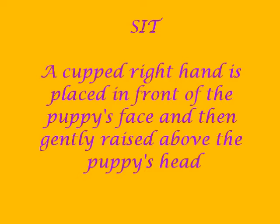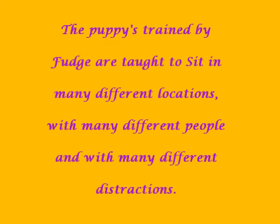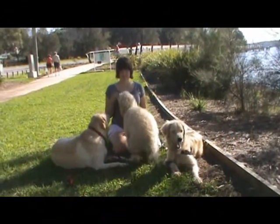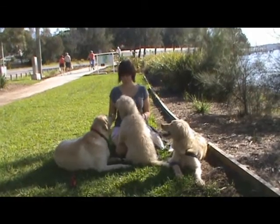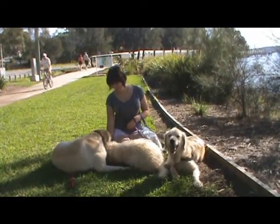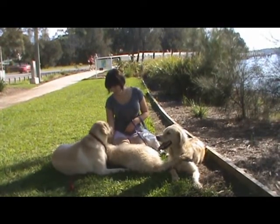The puppies trained by me are taught to sit in many different locations, with many different people and with many different distractions. This is called socialization or generalizing the behavior. In this way, your puppy has valuable lessons in how to continue with their training in many different situations.